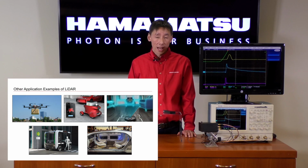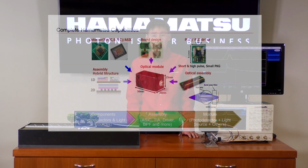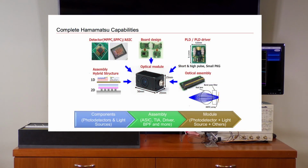There are other innovative and complex designs addressing the needs of different industries and markets, such as the drones that deliver packages, the robotic vacuums that are used in our homes, and the different LiDAR systems enabling self-driving cars for fleet vehicles, consumer vehicles, and commercial vehicles. With many LiDAR applications, each one requires a unique design. More than 90% of Hamamatsu products are customized solutions.